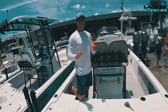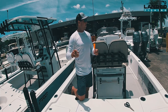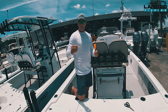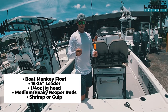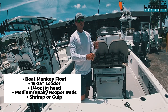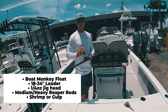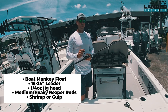With high water, it's a little different scenario. Usually you can still run an 18, 24 inch leader. You just have to get closer to the banks. We also run the Boat Monkey jig head, which is a quarter ounce kale hook design. Works out really good. We use medium heavy rods from Reaper Rods with the 4000 with the power handle. Power handle is really beneficial down in Louisiana when you're fishing these redfish.